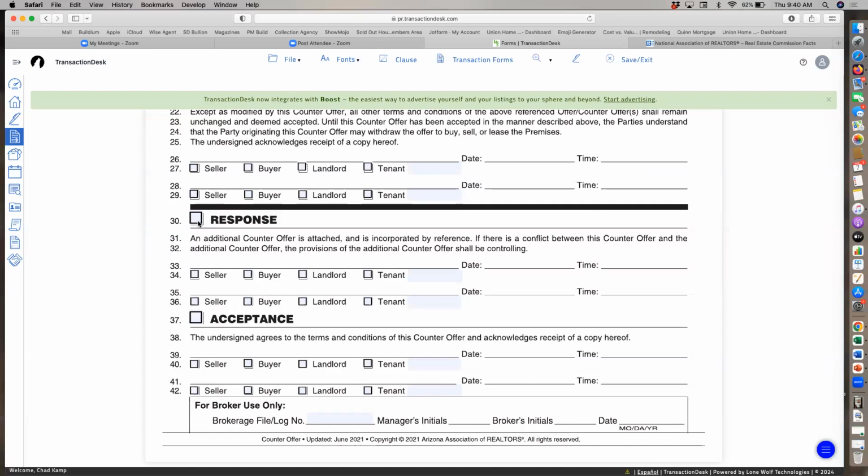Response means we don't accept your terms. We're giving you another counter. Acceptance means we accept the terms. Be very careful not to send that out when you're trying to respond, so that they don't sign there.